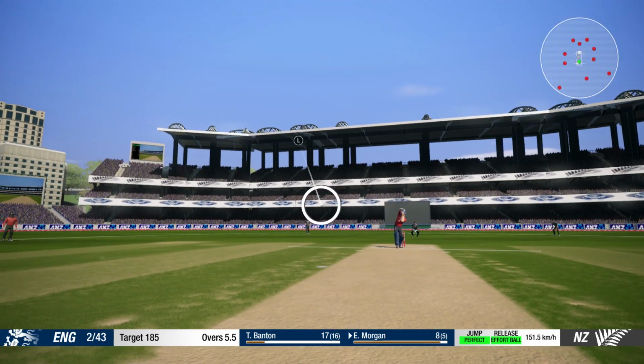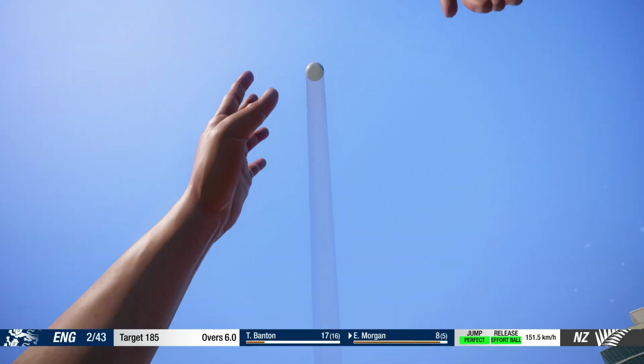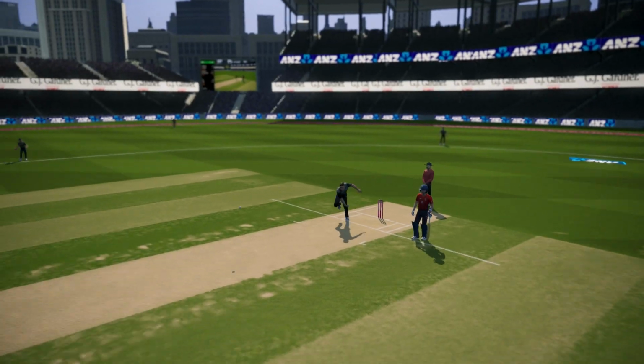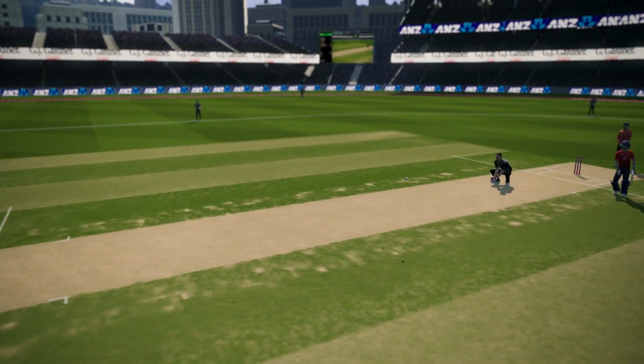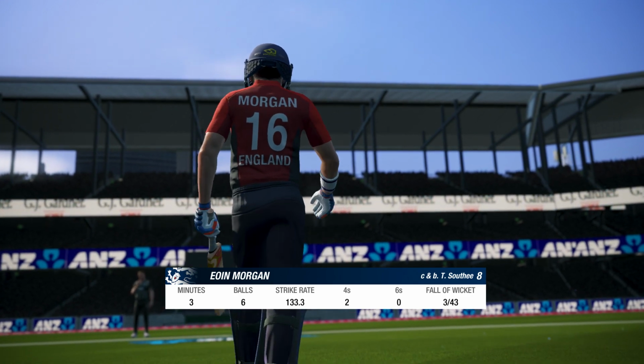And once again, a chance for a caught and bowled here. Is he going to take the grab? He has. Is that Tim Southee with the stunning caught and bowled? He has, and he's given it the airplane as well. Take that. Eoin Morgan departs, the captain, as we look at this replay. Just hit straight back, and it's actually a fantastic grab there from Southee. 8 off 6 for Eoin Morgan.